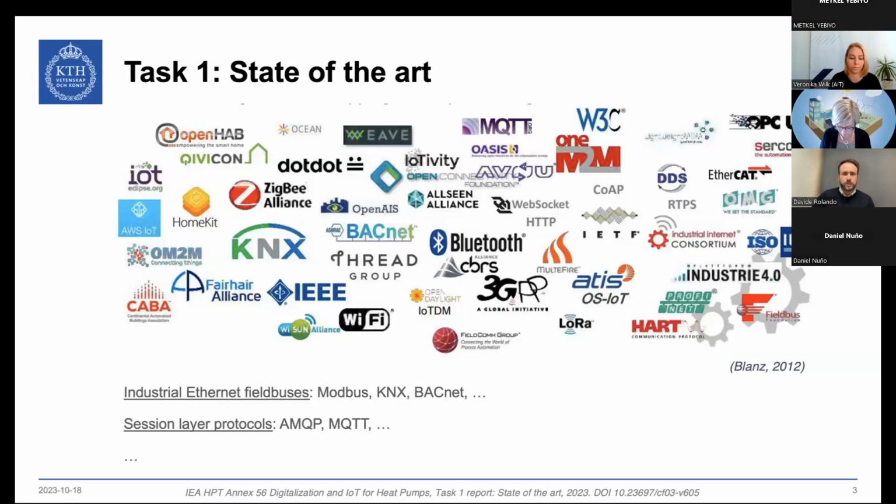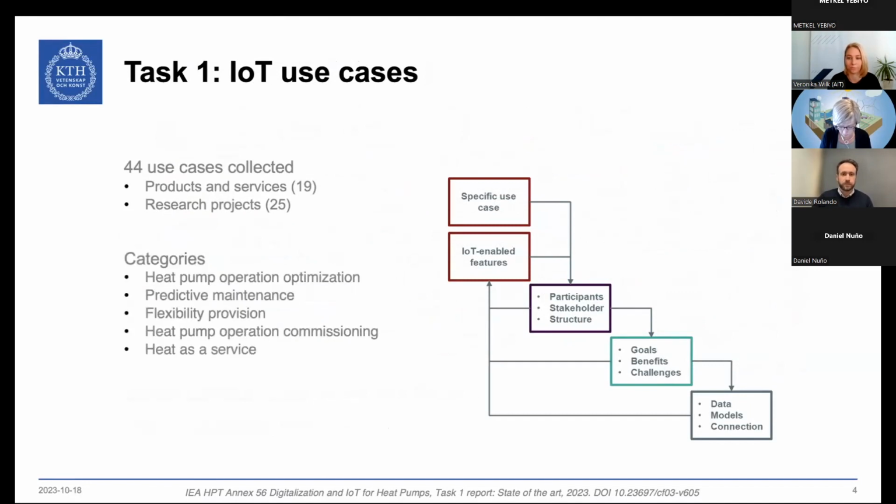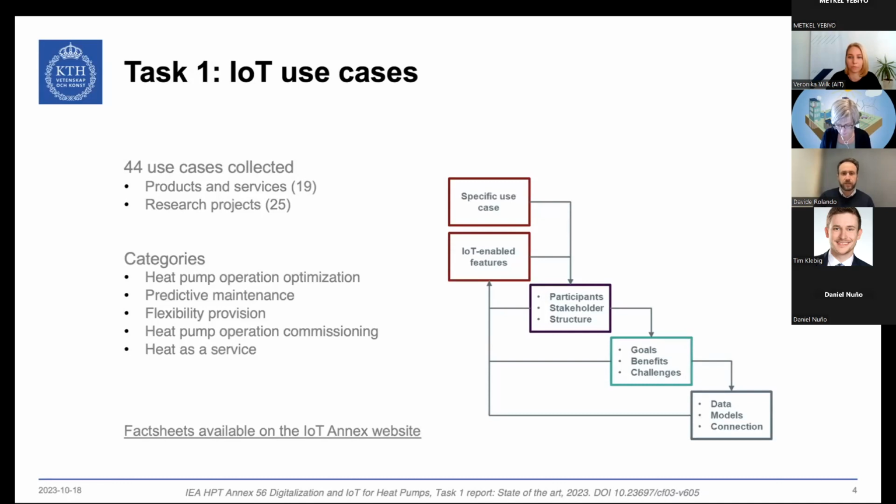To put all this into the context of heat pump systems, we collected a number of use cases, in particular 44 use cases that are classified in two types, products and services and research projects, and they are categorized according to these 5 categories. We elaborated one fact sheet per use case according to the framework represented in this schematic overview. As Veronika mentioned, you find all these fact sheets available on the IoT Annex website, and there you can browse the use cases by type, by country, and by category.